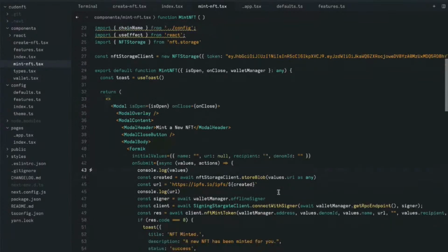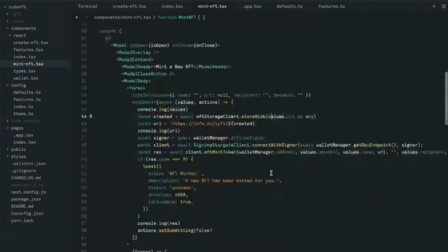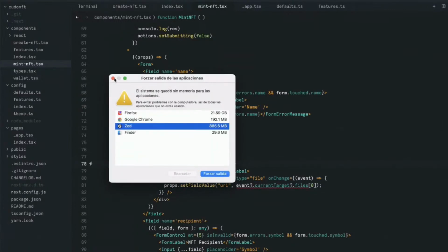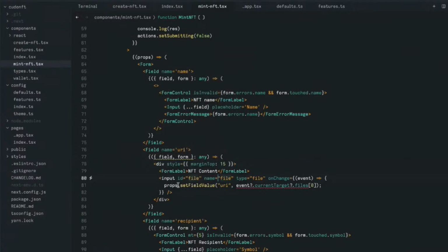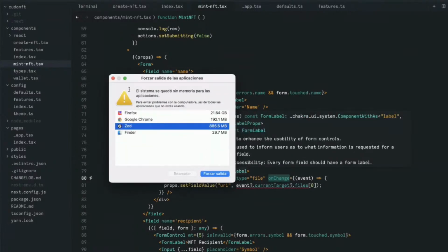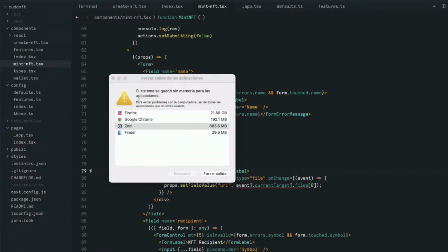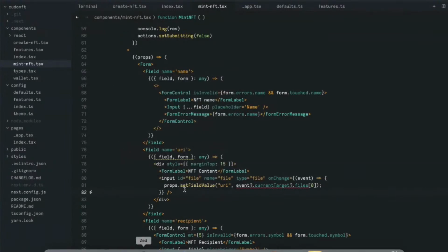Now I'll just come on to talking about where you get this values.uri. As you know, if you understand Formik, you'll know that it comes from this field where we have the name as uri. Here we have an input which is of type file. So it's a file picker. And all we're doing here is, whenever we add a new file, we simply set the field value.